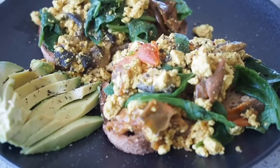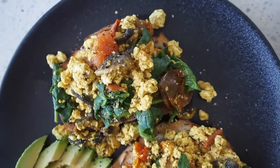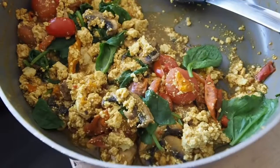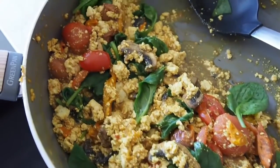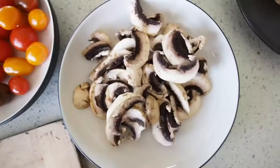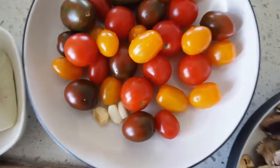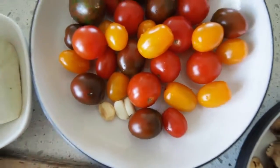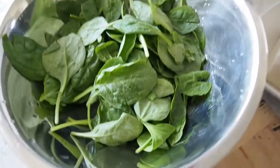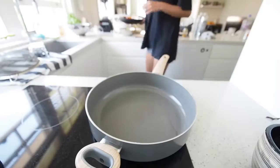Last but not least is a tofu scramble that I'm actually in love with at the moment. Now this could be a lunch or a breakfast thing, but it's perfect for the weekend or to make for friends when they come over. It is delicious. You will not miss eggs after you have this, trust me. You will need about 5 or 6 chopped mushrooms, about 2 punnets of cherry tomatoes, and about 3 cloves of garlic, 1 block of firm tofu, and 2 handfuls of baby spinach plus some curry powder.